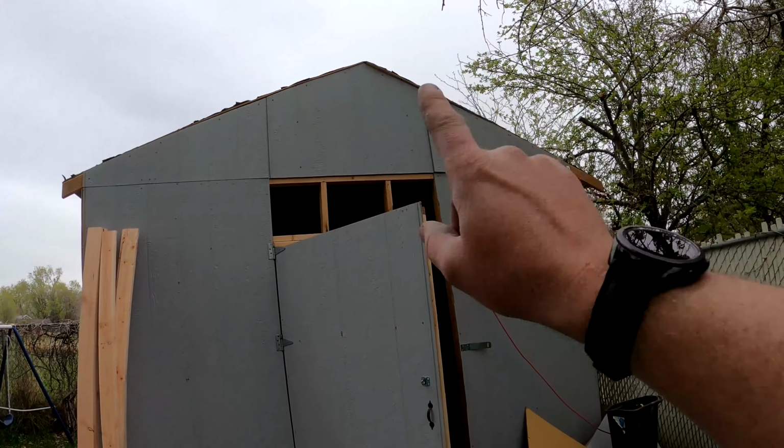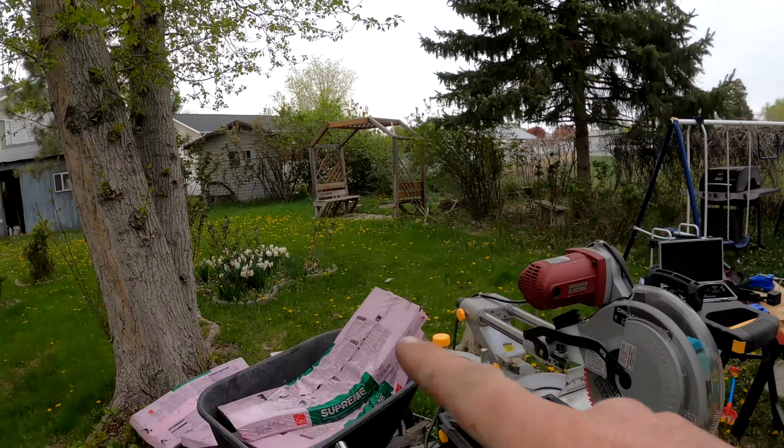Today's another day. We're going to finish this guy up. We gotta finish the top part of that, and we gotta get the shingles on, so hopefully that can get done. And then, these are a little different story. Those are for some shelves and stuff we're going to build in here. But pretty much done. We're going to work on the roof.